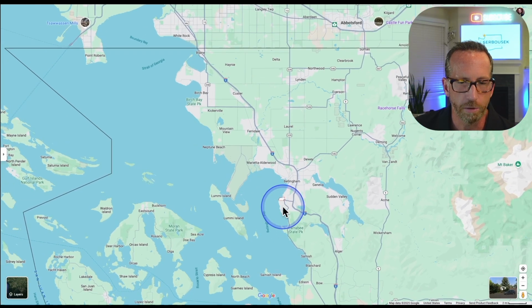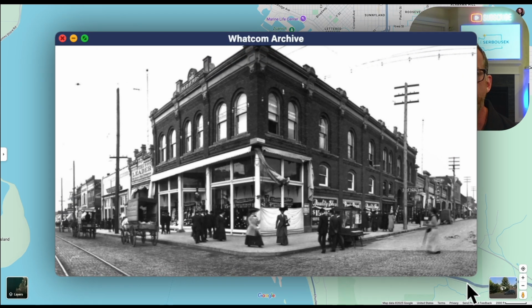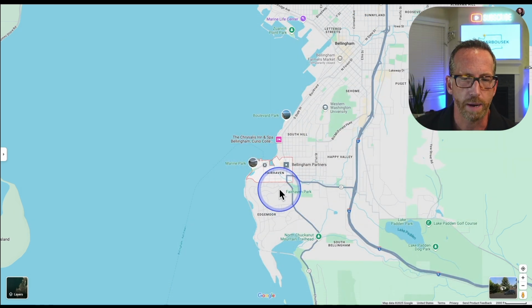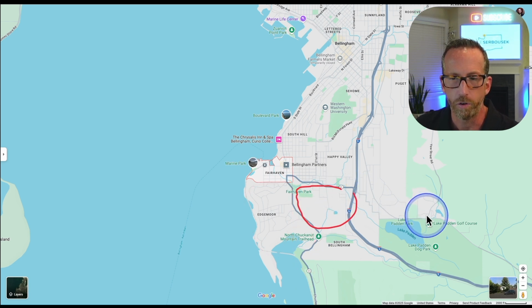And zooming in here a little bit closer, you can see now Fairhaven used to be its own town, separate from Bellingham back in the early 1900s. The towns of Whatcom and Bellingham and Fairhaven combined to create Bellingham, Washington as it is today. There's a couple neighborhoods that are a little bit further south than Fairhaven. You can see down here is the Edgemoor neighborhood. Chuckanut is down here, as well as the South neighborhood. And over here we've got the Lake Padden area and the Puget area here as well.